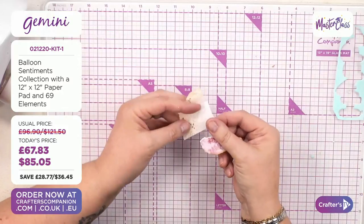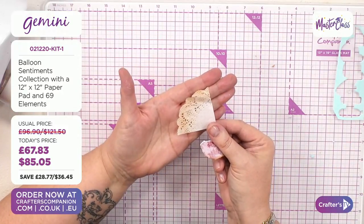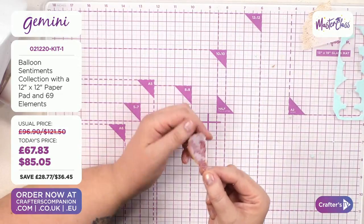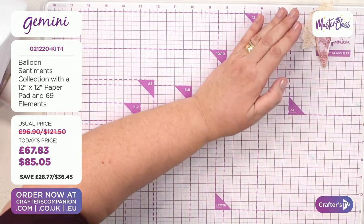I've got a little scrap of paper doily that I've added a bit of ink to. We're going to use that. Little tiny scrap of pink, and I'll explain why I've got the pink as well. Get rid of that bit.